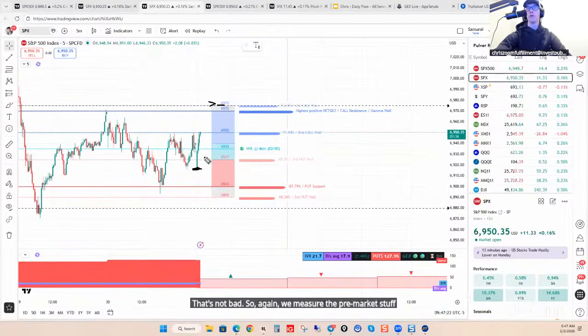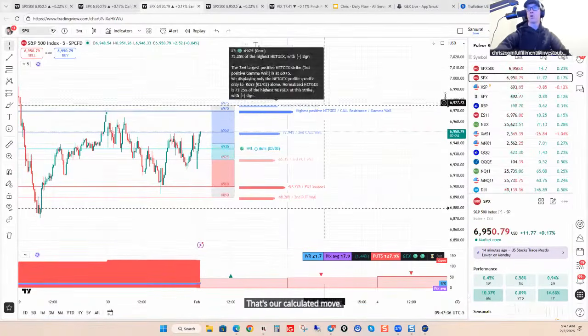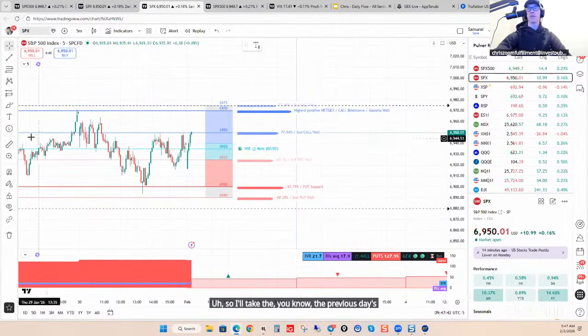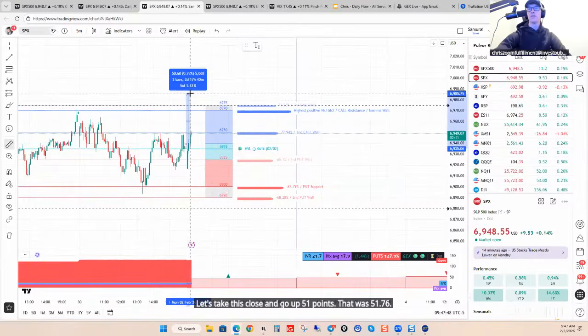Again, we measure the pre-market stuff. This is our open. If I take the 51 points, textbook would be take the open, go up 51, go down 51. That's our calculated move. I'll go with a little more of a buffer, so I'll take the previous day's close, which would be Friday. Let's take this close and go up 51 points. That was 51.76, right about there. That's 69.86.